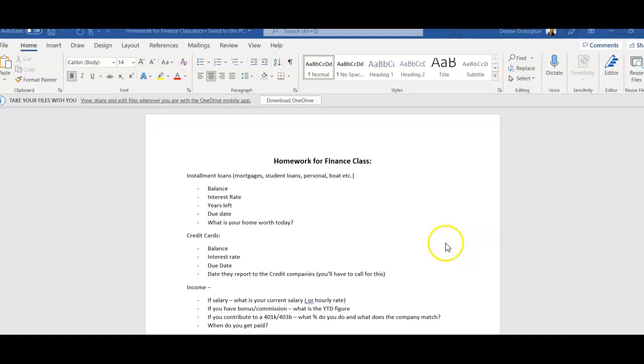All right, these are two tools that I use to help keep really my finances in check. And this is something that I recommend doing with you and your spouse. But the first one is the Word document. And this is what you want to do.